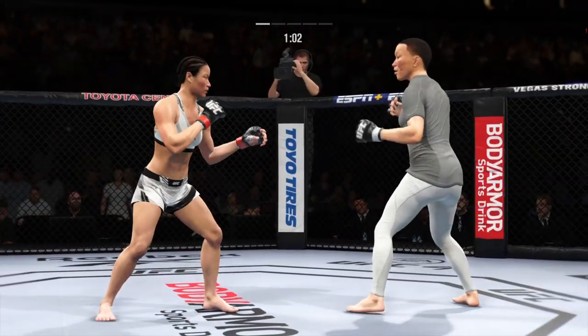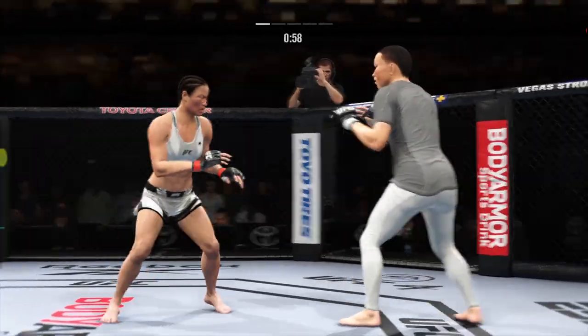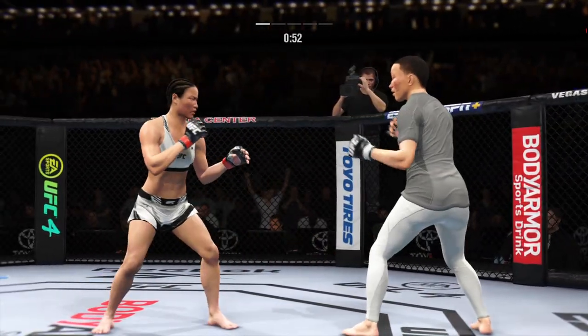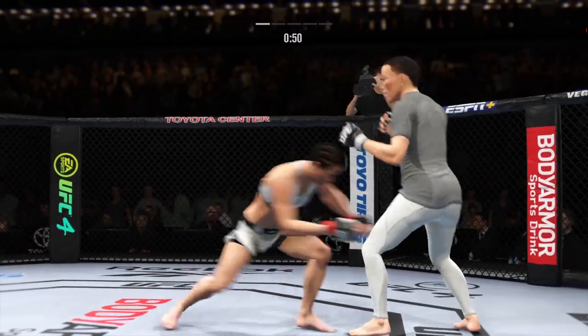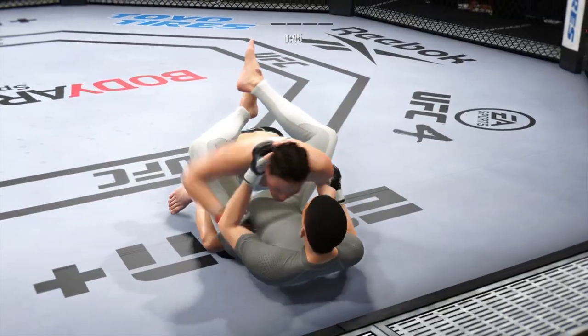This is a competitive division, but certainly looks like a fighter who could reign for some time. I mean, China's first UFC champion. And Weili is the person that you want to see carrying the flag for her country. She has everything. She's even learned to speak English now. She understands the importance. Zhang gets another takedown. That's been there all night.